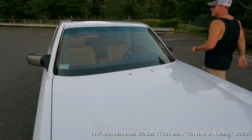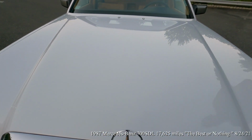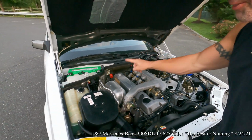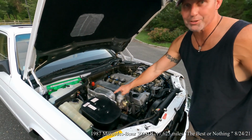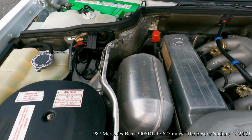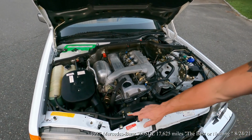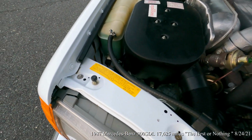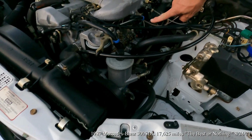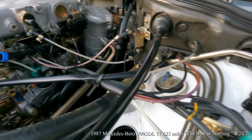Hey Lawrence, I'm going to pop the hood, show the engine bay. All right, the first thing to point out: the car still has the original trap oxidizer. I know we're going to talk about this all week, about why it wasn't removed. The car is original. It still has a trap oxidizer. If you notice, all the decals are still present. If you look at the cad plating on the engine components, it doesn't get any better than that. This car is 1987 all over again, showroom.